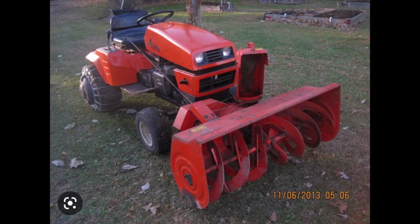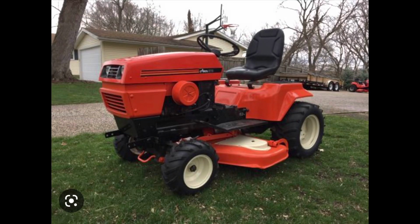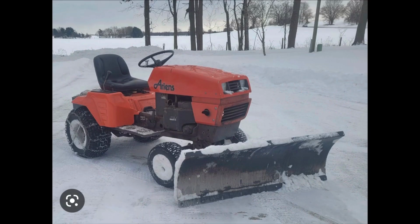Had a 48-inch wheelbase, so it had 16 by 6.5 by 8 fronts, and it had 23 by 8.5 by 12 rears. It had a 48-inch two-stage snow blower. It had a 48-inch mowing deck and a 54-inch snow blade.